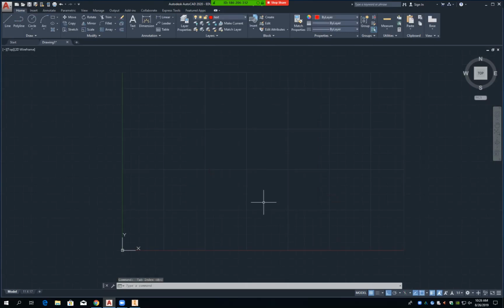Okay? Now, what we're going to do is set up our layers. We're going to talk about layers again. Remember we did that the other day? We set up 4 layers, didn't we? An object layer, a hidden layer, a centerline layer, and a dimension layer, right? And we gave the dimension layer a line weight of 0.25, a center is 0.25, a hidden is 0.4, and an object is 0.5, right? Those are the line weights we set them up at. Okay, so we're going to set those up now again.